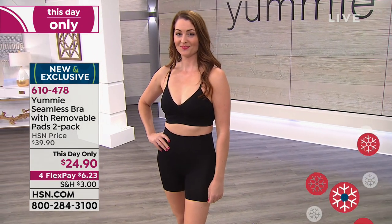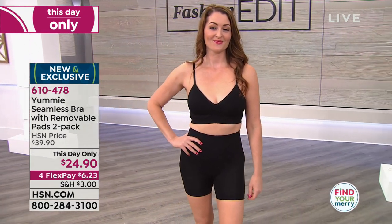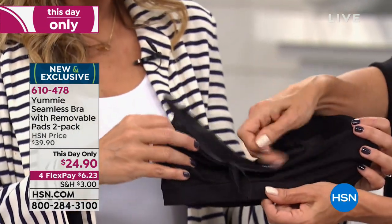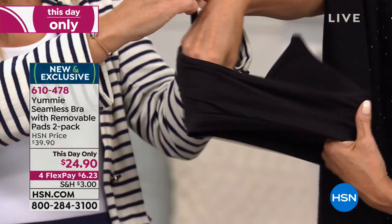So it just goes to show that this is for everyone. It's super comfortable. Again, you have wire-free, closure-free. And I love that in the back, it's thick enough to, again, not give you that bra bulge. Oh, this part here. Exactly. That's a good point. And that part stretches north and south. And it's nice to have adjustable straps as well.